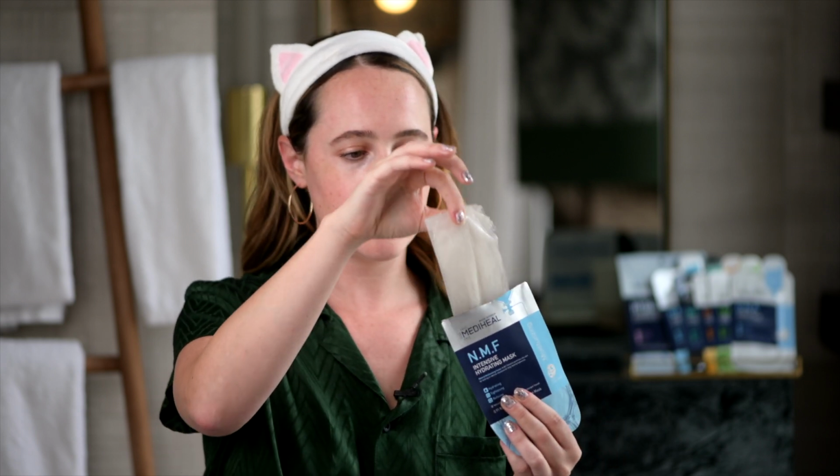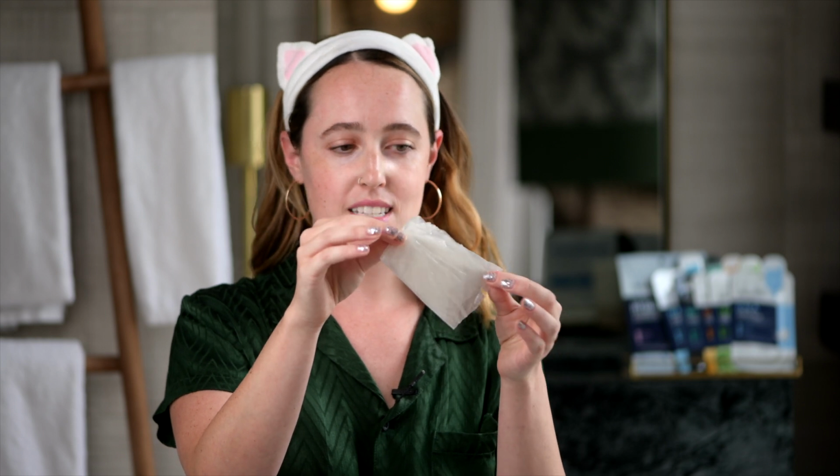Okay, so there is no excess packaging in here. There's no extra paper or plastic to peel off. It's just the sheet mask. And look how saturated this is.